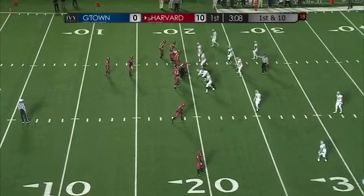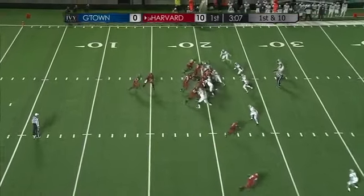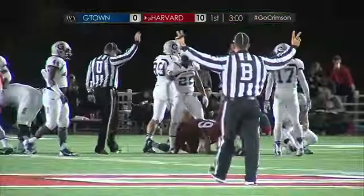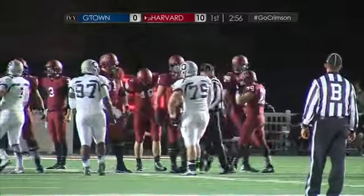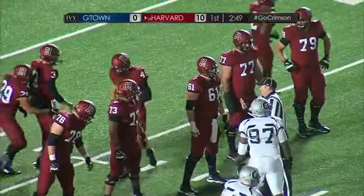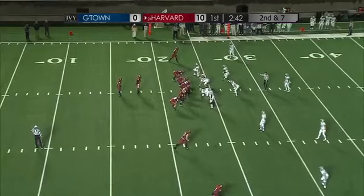First and 10, Harvard at the 20-yard line. Touchdown on the last drive. Handoff to Stanton. He'll gain about 3 yards, brought down by three different Hoyas, one of them being Leo Lockery, a junior who had 12 tackles a couple of weeks ago against Dartmouth and also had an interception last week in the game against Columbia. Gain of three, second and seven for Harvard.